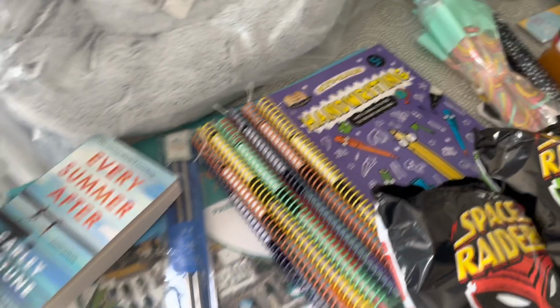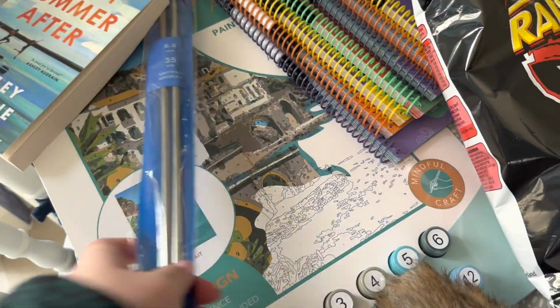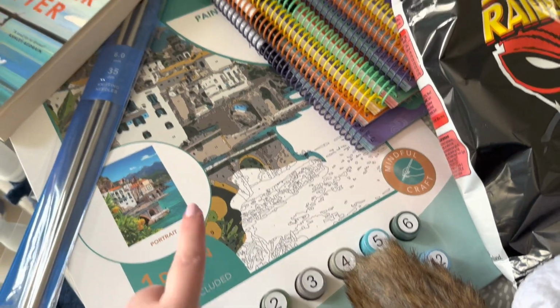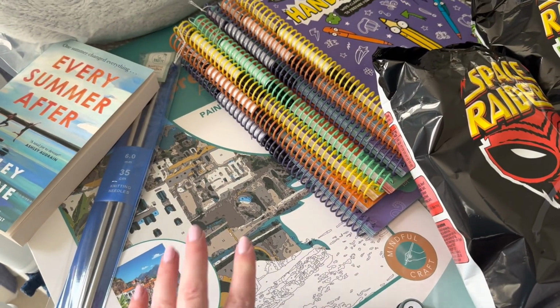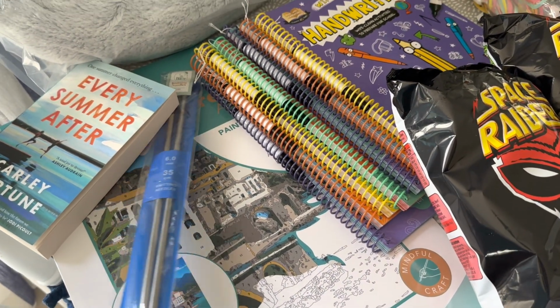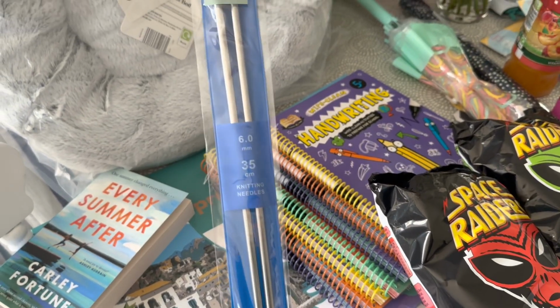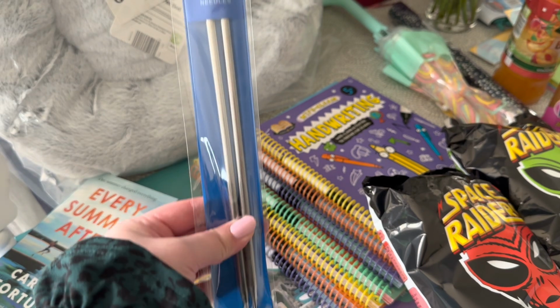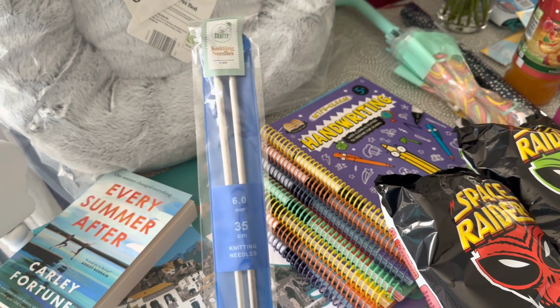We also picked up this paint by numbers at the bottom for $3.99. So it's the Italian Sea. So one of us will do it. I'm not sure whether it'll be here or at home, but it seemed like a fun little thing to do. I also picked up an extra packet of 6mm knitting needles. These are the extra long ones at 35 centimetres. These were $2.99. They might be rubbish.